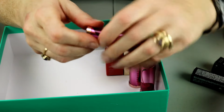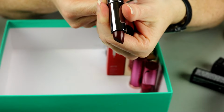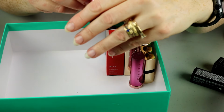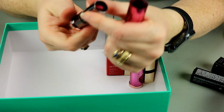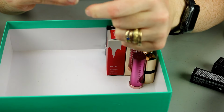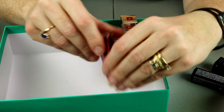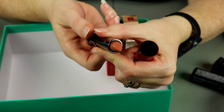Okay, and then these three Urban Decay ones came from my Cherry collection that I picked up. This is a cream in the shade Cherry, very deep red. This one is in the shade Devilish, and it is a metallic. Okay. And then this one is a metallic as well, and it's in the shade Juicy. Oh, that's pretty.